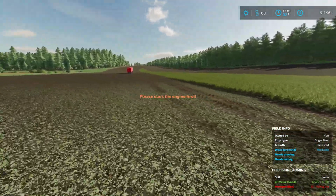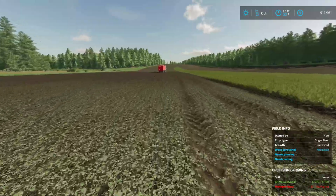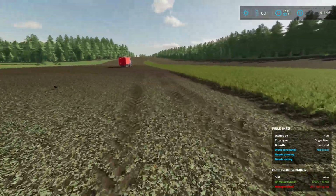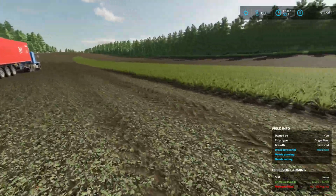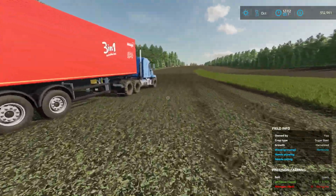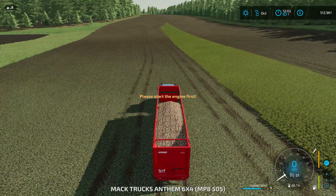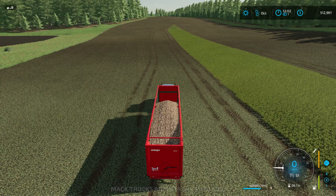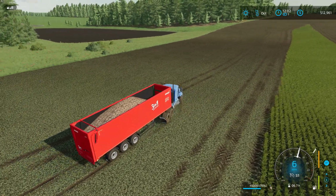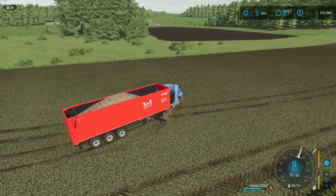Alright, I'll take care of the rest of the sugar beet off camera. Probably like the sugar cane, will be taking care of that off camera. Sugar cane's not going to take me too long. That's going to take maybe half hour, 40 minutes or so, most of the time running back and forth. But at least with this bigger trailer that we bought last episode, we went from a 48,000 liter up to a 58,000 liter. So that may cut back on my trips.